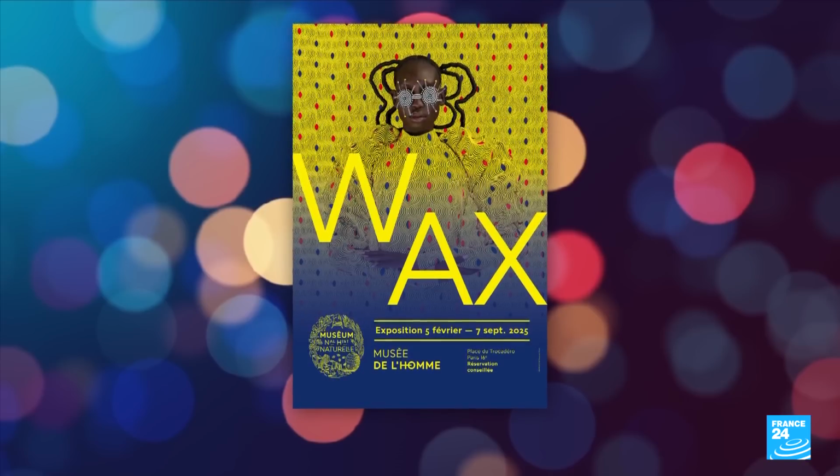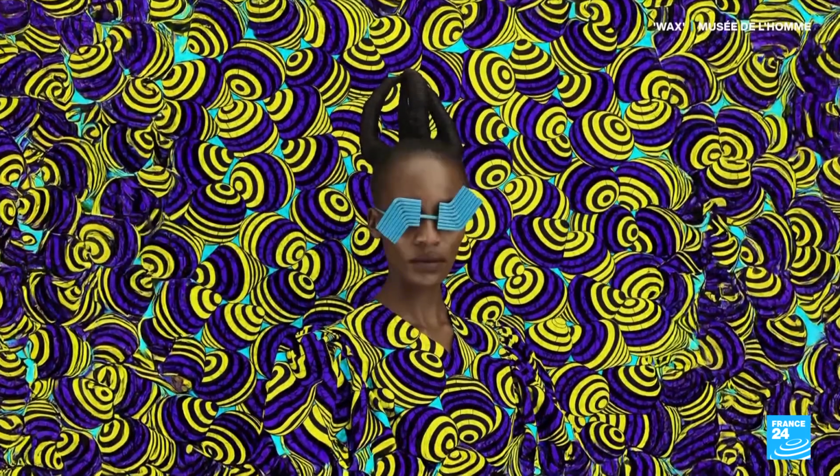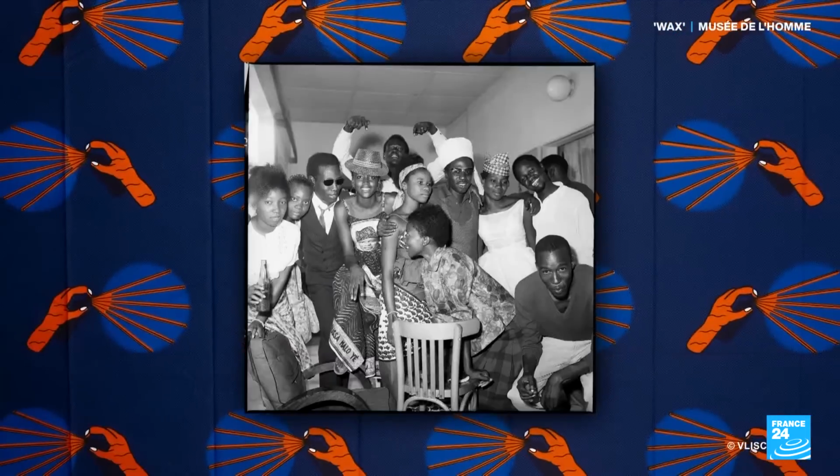Well, originally inspired by Indonesian batik, which uses wax to block parts of the fabric during the dyeing process, European traders and colonial powers brought Ankara to African markets in the 19th century, establishing a lucrative industry. Well, this latest show means that visitors are seeing it in a whole new light. Let's hear from them.